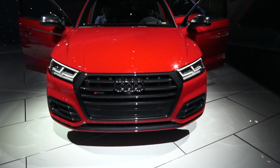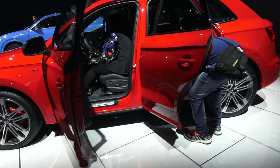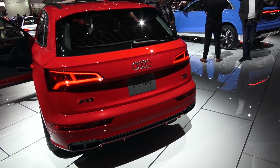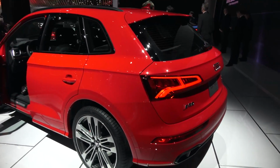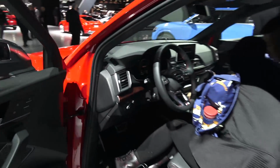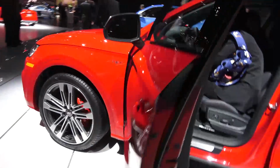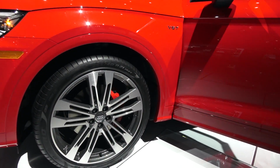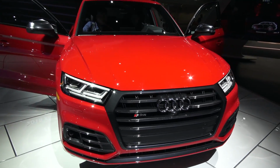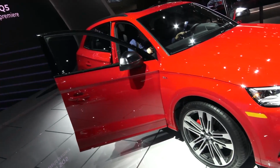Another world premiere for Audi is the new SQ5, which is coming out of their new factory in Mexico. So those of you who love performance SUVs, this should be a pretty interesting option. As with the S5, it is powered by a 3-liter V6 turbocharged engine. Cool. Got some red accented carbon fiber trim. Red contrast stitching on the steering wheel. 6-piston monoblock brake calipers. We'll be looking forward to driving one of these.